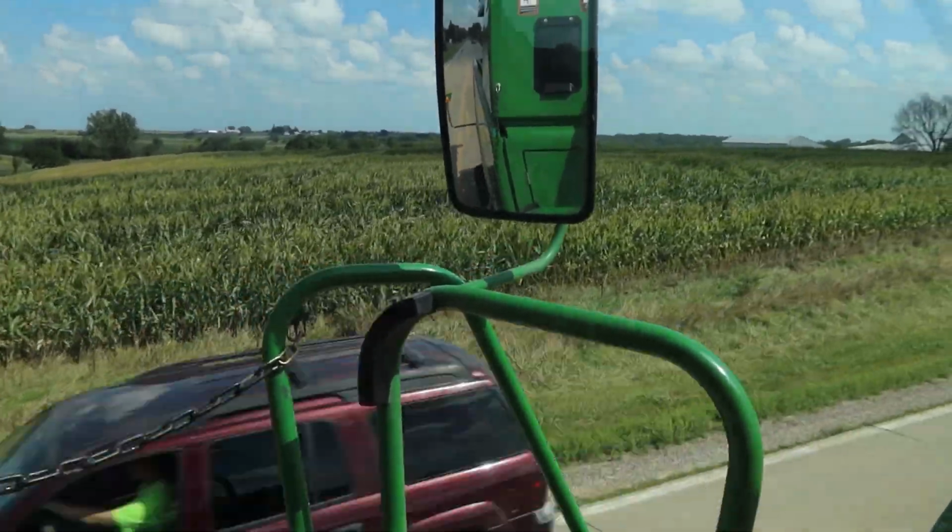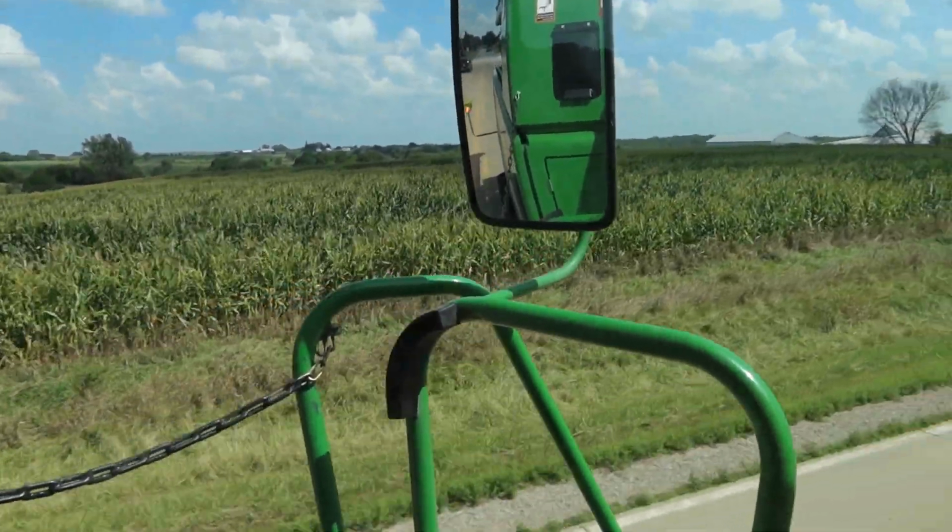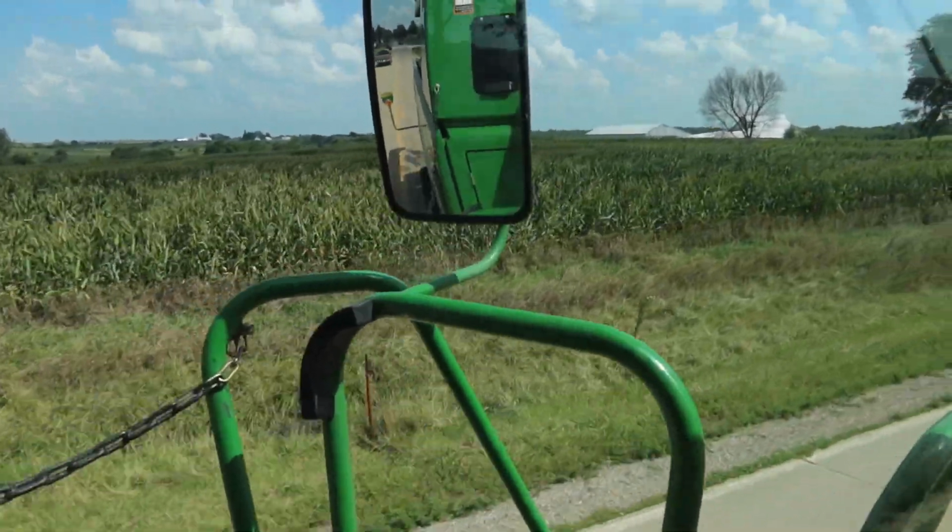Oh god, I'm not even going full. We're going like 10 miles an hour. That seat, we need to adjust it. There's mailboxes coming up. Oh yeah. Sucks to see. It really sucks to see.